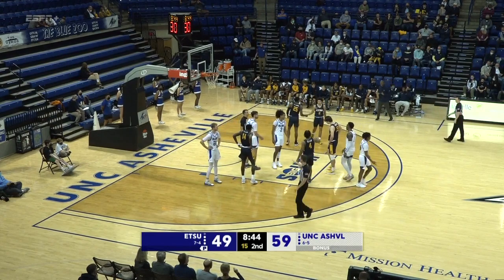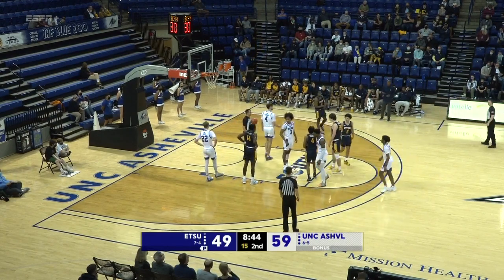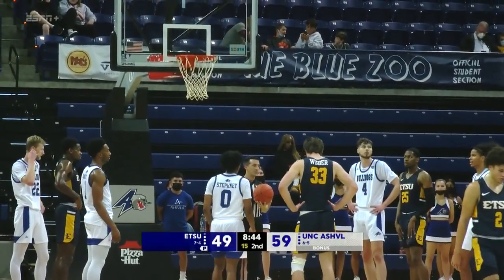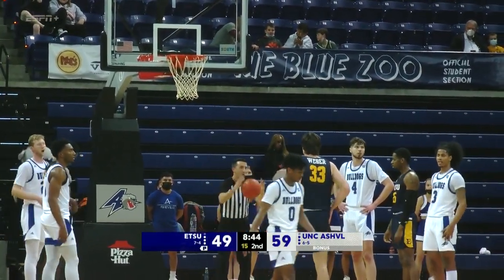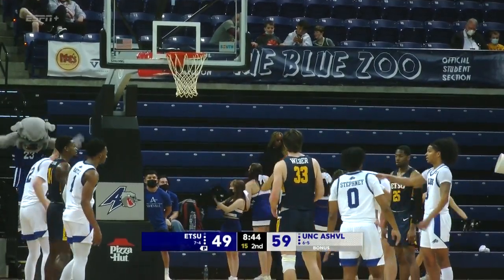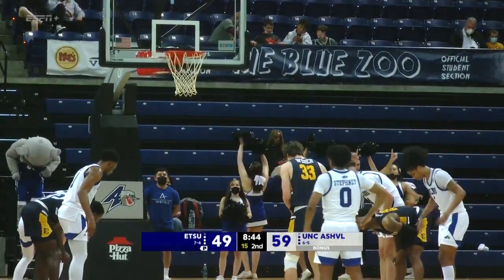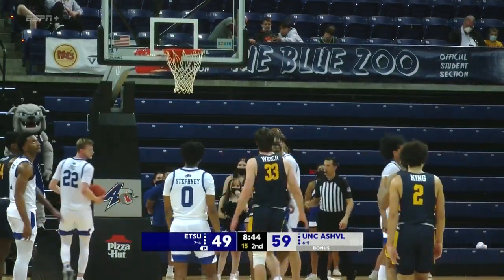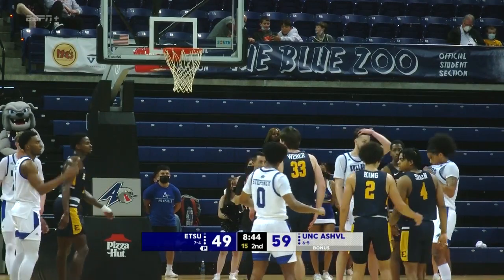A hand check spotted on Pember. That's the 7th team foul. That'll send Weber to the line to shoot 1 and 1. I knew how we talked about the small amount of fouls and free throws in the first half. It just wasn't going to stay the same in the second half. Started to be a little choppier here. Weber, 90% from the free throw line, knocks down the 1st.